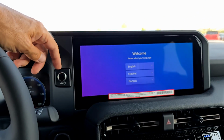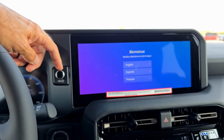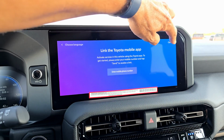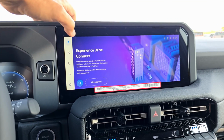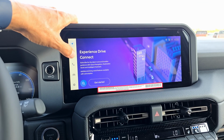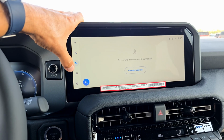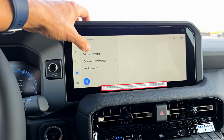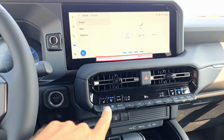So you have this volume button that's located in between the instrument cluster and infotainment system, and this is the standard new infotainment system that you see on pretty much all of the new Toyotas. We're going to cancel the setup. Let's see what we have. So navigation, cloud-based navigation. We have the tunes, you have the FM, AM, and Sirius XM. You can connect your phone, of course, and then you have wireless Android Auto, Apple CarPlay. Here's your climate controls. You can control it through here. You can also control it through the bottom of it.